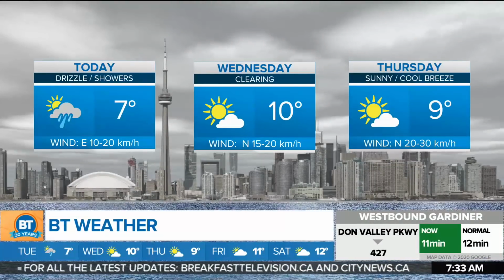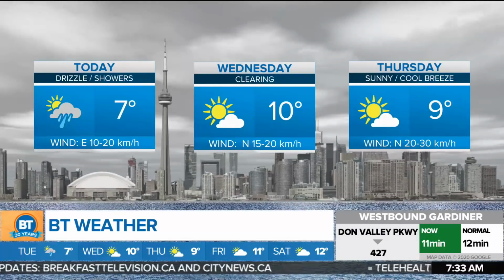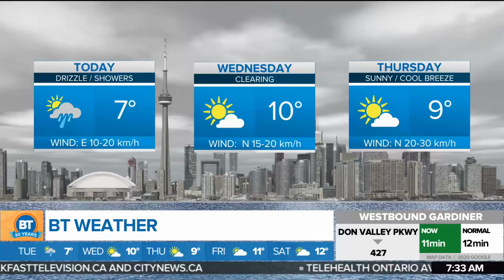Tomorrow double-digit highs at 10, 9 on Thursday, and then as we head our way through the weekend, we'll see temperatures around 13 on average. So once again, the clouds a little bit dreary for today, but the sunshine returns tomorrow. That's a look at your forecast. Now on to your news.